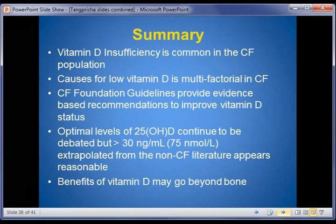So in summary, vitamin D insufficiency or deficiency is common in patients with cystic fibrosis. There are many reasons for low vitamin D status in patients with CF. We believe the CF Foundation guidelines will provide clinicians very strong evidence-based guidelines to improve vitamin D status in CF. As in other populations, we believe a 30 nanogram per ml cutoff is optimal for CF, for vitamin D status in patients with CF. And in the future, we believe that the effects of vitamin D may go beyond bone.